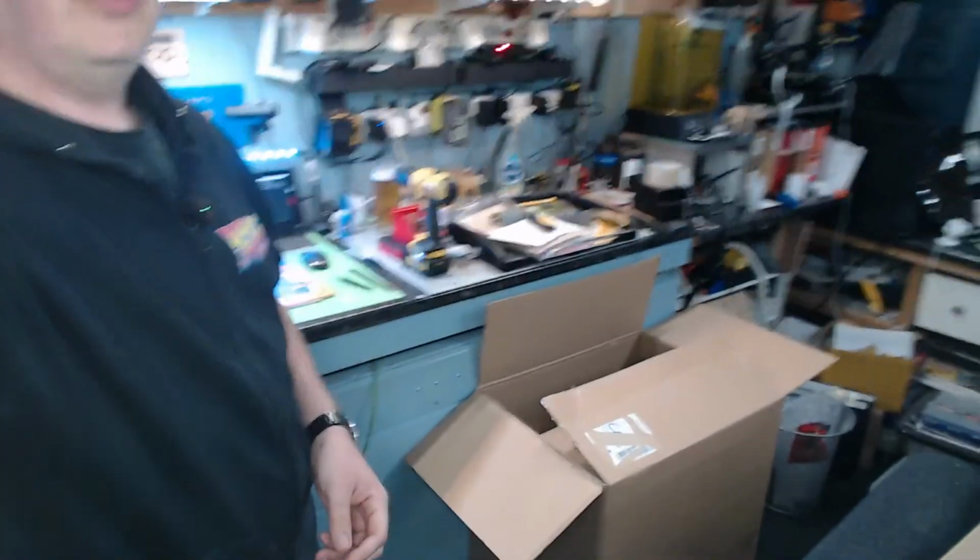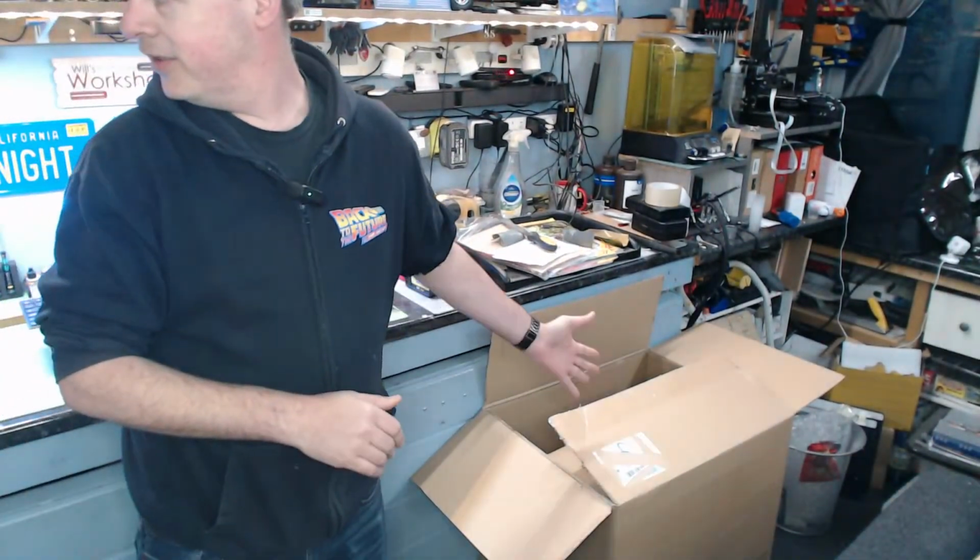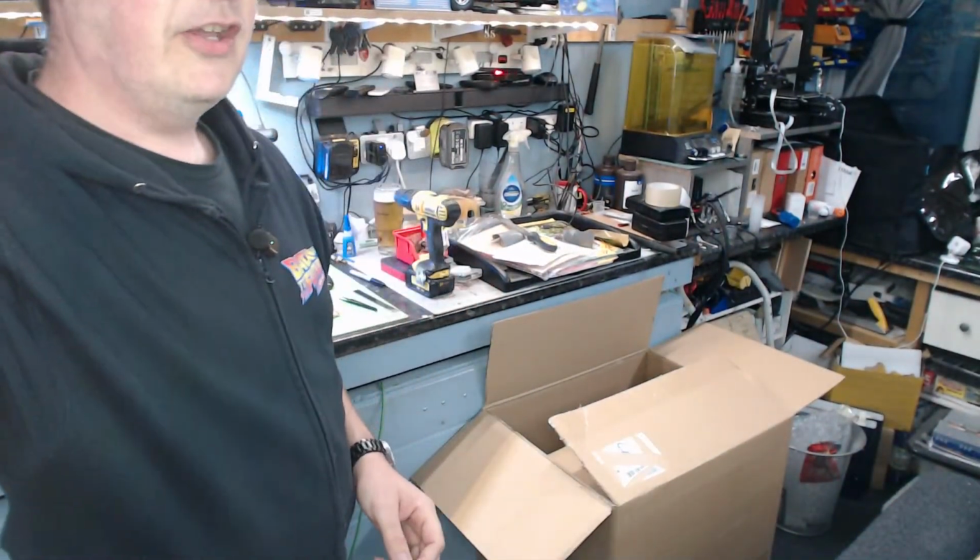As it happens, you may have seen a very large box has arrived at the workshop, and if you've not had a model from Agora before, you can see it is a very large box that I've got.